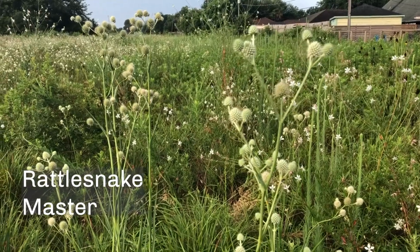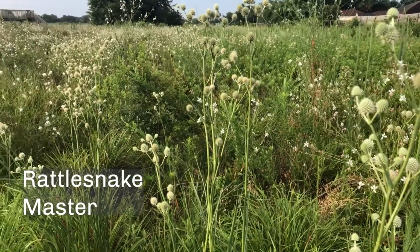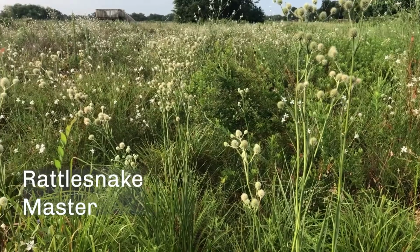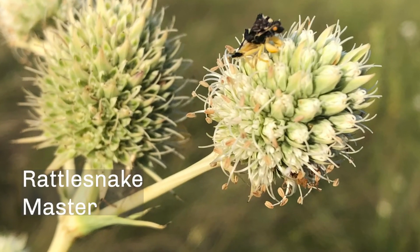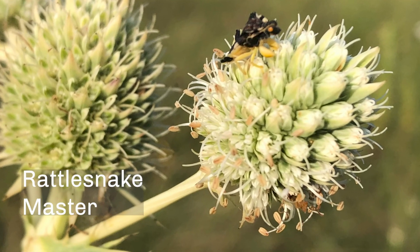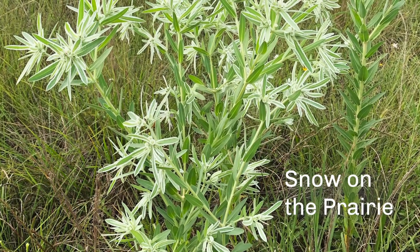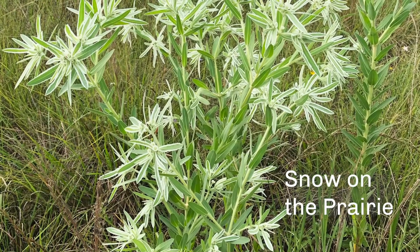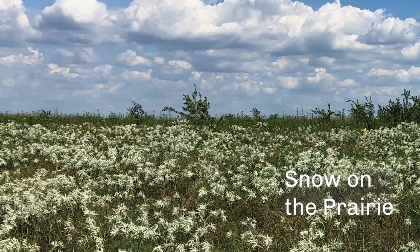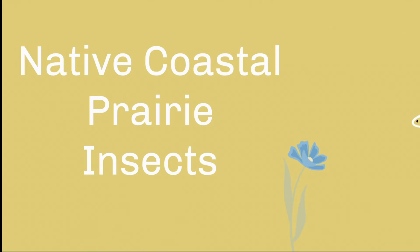The name of this plant is Rattlesnake Master. If you see these growing in a field, you're probably looking at a native prairie and one that's never been plowed. It's also very attractive to insects. It is a very good plant for pollinators. This plant is called snow on the prairie. It blooms in late summer in parts of Texas, especially on prairies and pastures, and it can create fields of white flowers that look like snow.